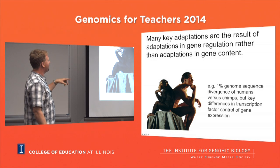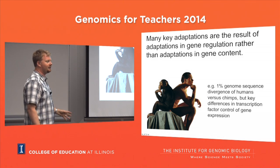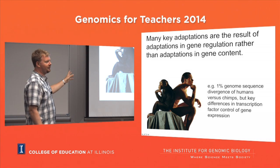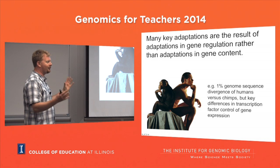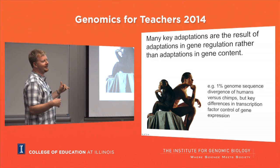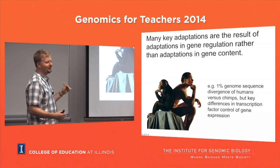One of them is that many key adaptations are the results of changes in gene regulation rather than gene content. And so a classic example is humans versus chimps. Our genomes are 99% the same in terms of the content of the genes. But at least I think we like to think we're at least more than 1% different than chimps, right?